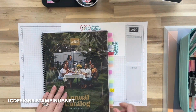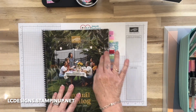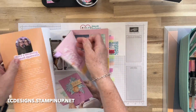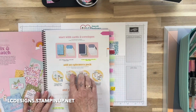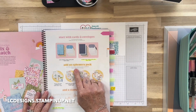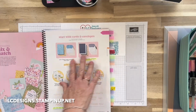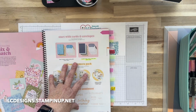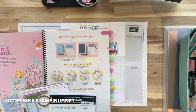Okay, so what should I get started with first? Shall I open the catalog? So here's the beautiful cover. It's nice and shiny. All these leaves are shiny. So let's see what tab I have first. Okay, now I'm not sure if I'm going to say this right. Ephemera pack. So these are new, and I'm actually working on a class. My son told me how to pronounce it, and I still probably didn't pronounce it right.